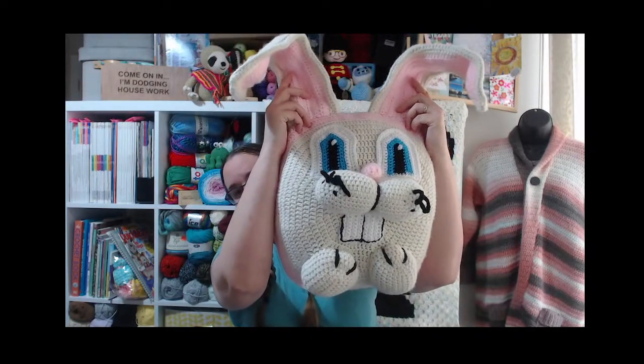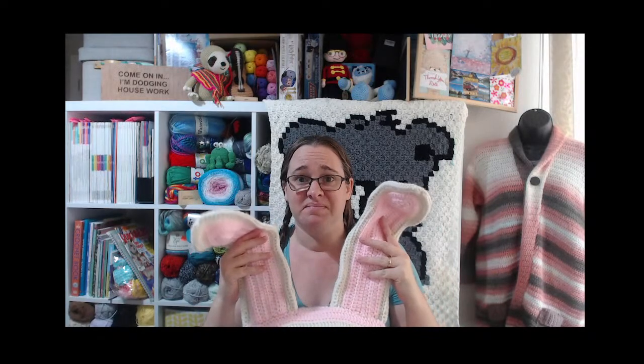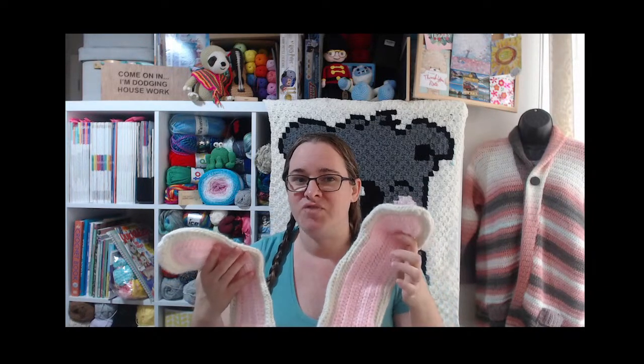That's what she's making. Now, Hildy, with the ears, honey, if you don't want them so long, just don't start with such a long starting chain. Just write down the number that you use for the pinks so that you match it up with the white, and you'll be perfectly fine.